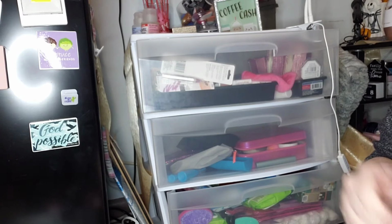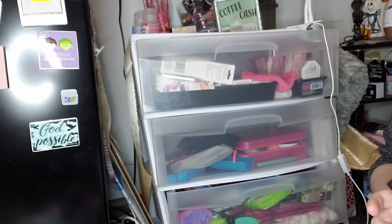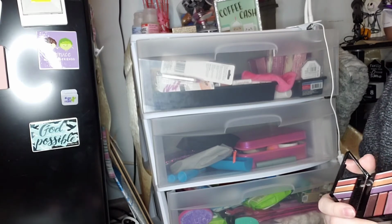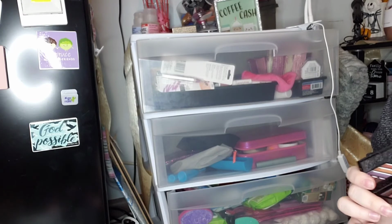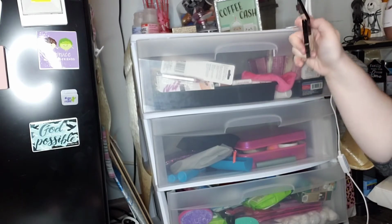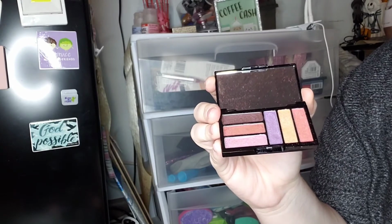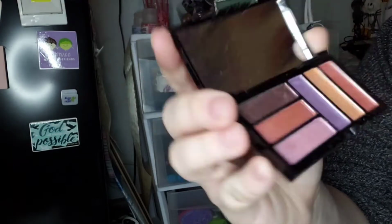Sorry, guys. I'm trying to open. So this is in Midnight Teas. That's what it looks like. Them are the colors.